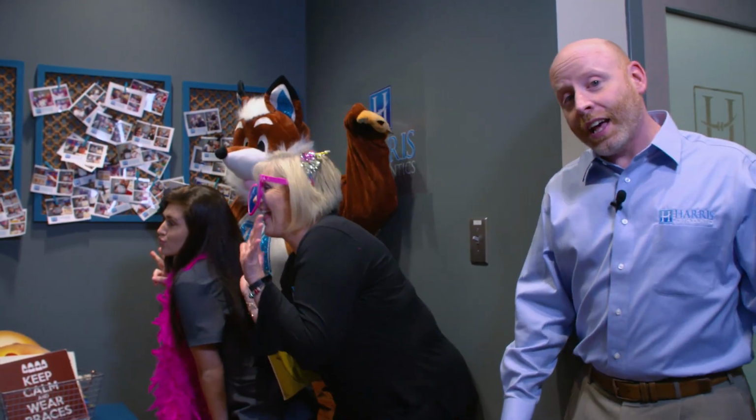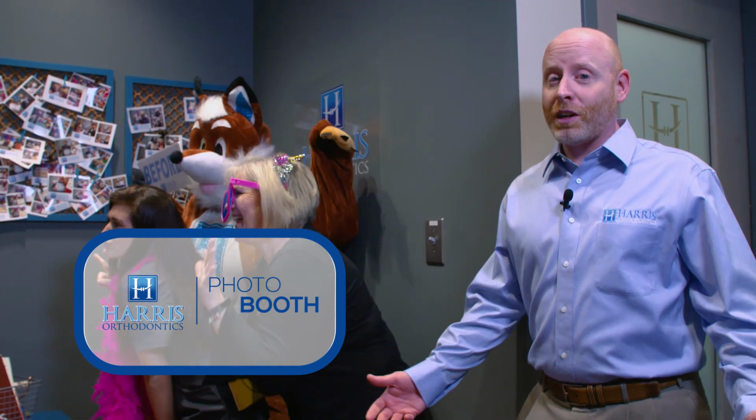Our photo booth is an excellent way to document your progress as your smile changes. And of course, it's fun just to be silly.